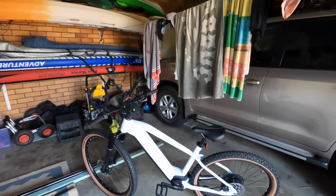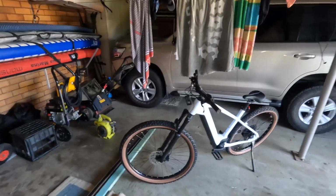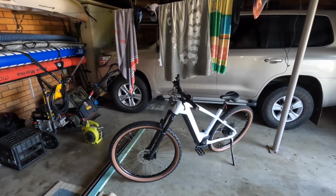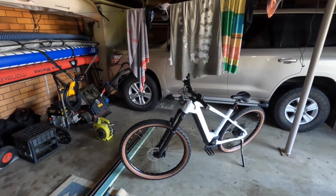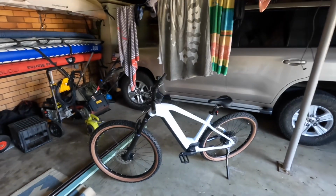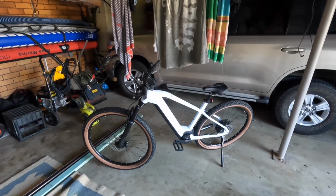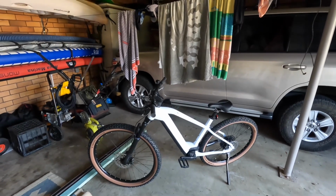What else? Brakes are bigger on the Velectrix and work more efficiently. Value for money. I would have preferred to stick with the Velectrix, but they didn't have the larger size in stock anywhere in Australia, so I didn't have any choice there. But I do think the Velectrix is better value than the Cube.